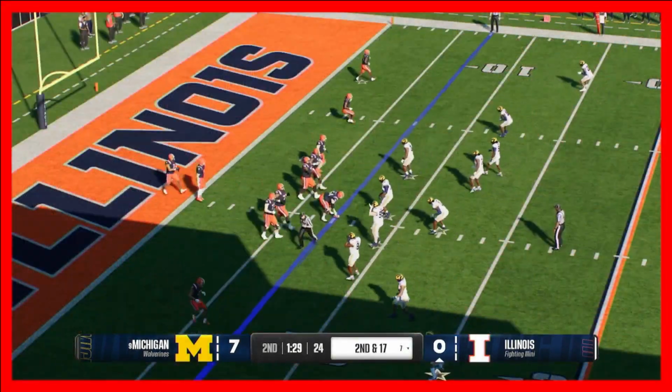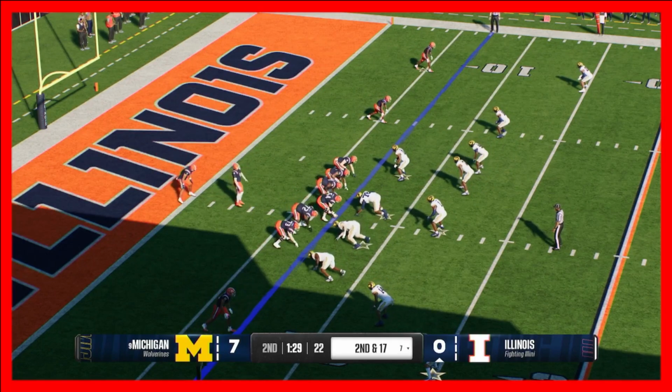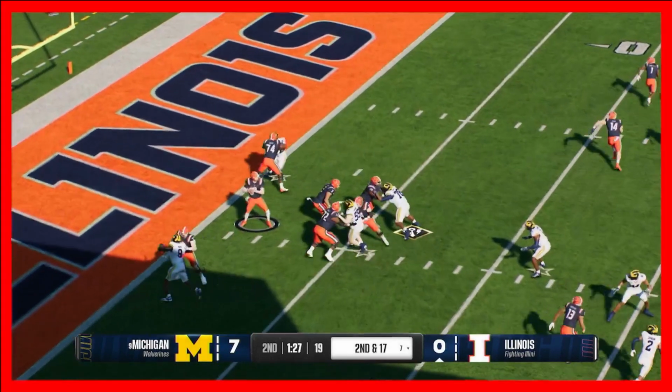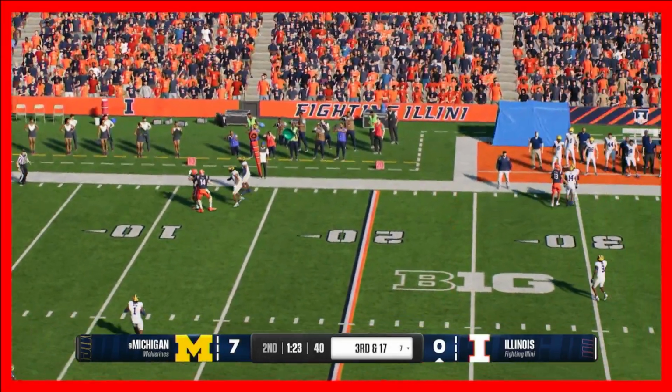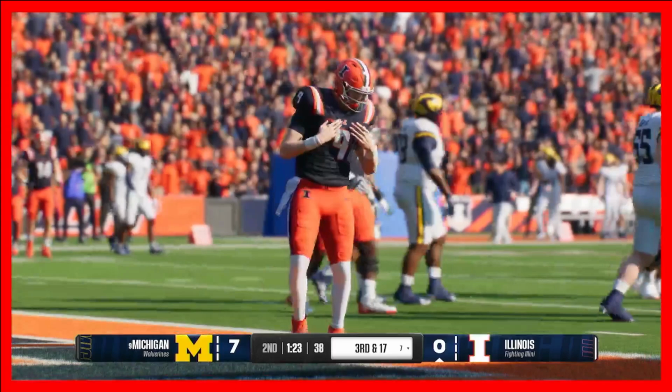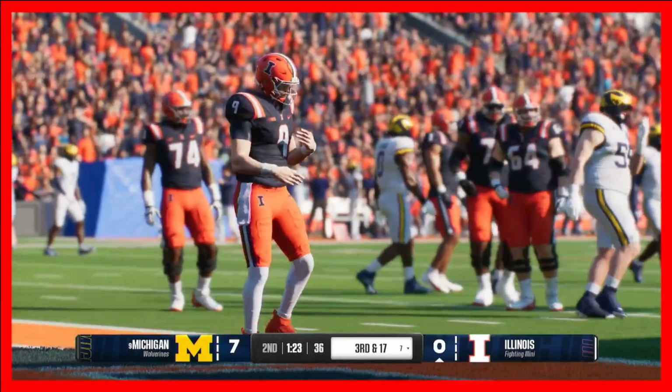Holding penalties, the ultimate drive killer. We'll see if it costs this offense here. On second down, just keeps firing. And it's incomplete. It was wild, high and wide on that one.